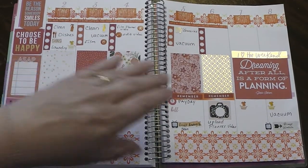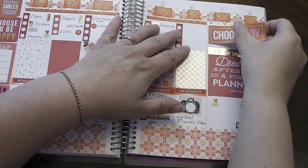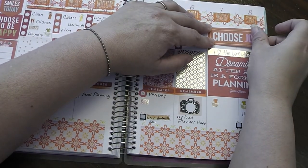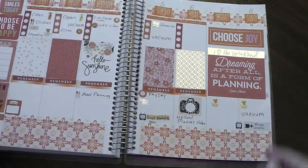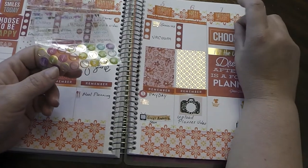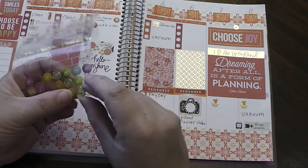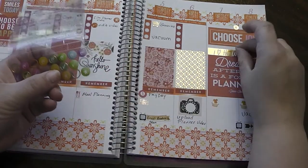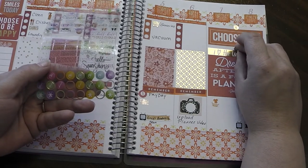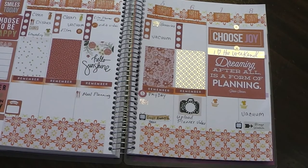All right, just a few last touches. I pulled this Choose Joy sticker out. It's orange. I'm going to center it up here at the top to fill in this kind of white gap. Then I think we'll put a gold asterisk up the top. I love asterisks, I don't know why. Oh, I wish I had a pink one. That's okay, yeah, it works.